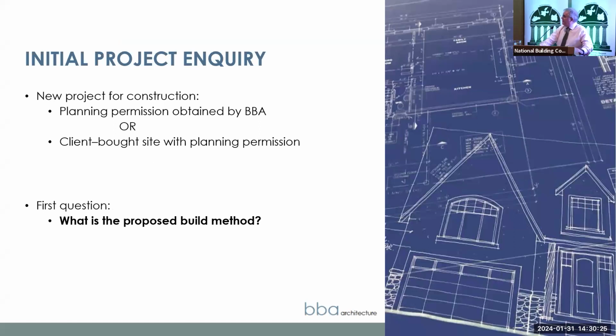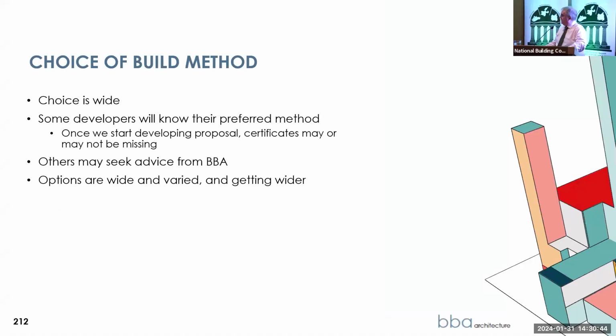So, when we get an initial inquiry in our office, if we have designed the job, that's one issue, or it may be a site that's bought by a client with planning permission. We're being asked to take it to site. The issue then is, what way do we build it? They'll have their ideas. They'll be asking us what we think, what's the fastest, what's the quickest, what's the most efficient.